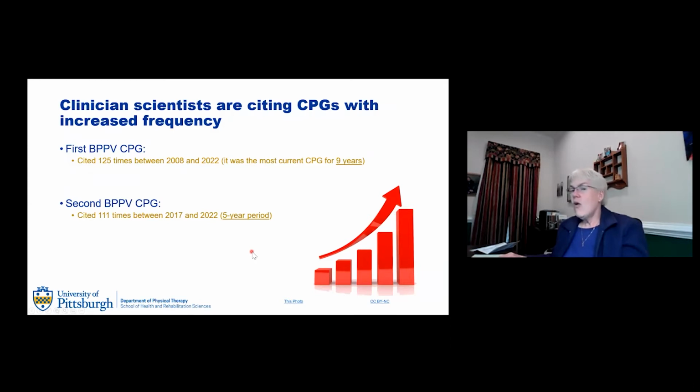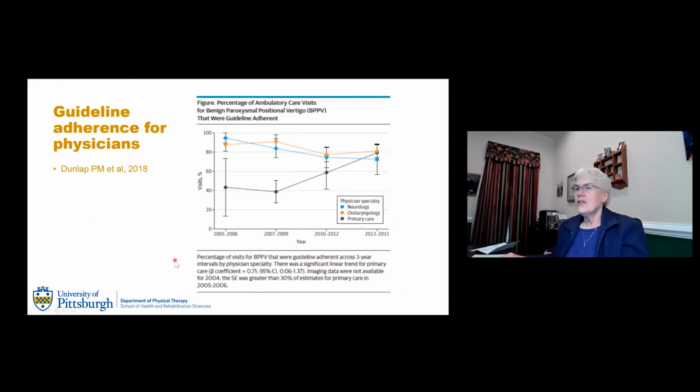In terms of how often these things are cited, they're cited a lot. If you look at the first clinical practice guideline for benign paroxysmal positional vertigo, it was cited 125 times over a 9-year period. The second CPG that came out was cited 111 times over a 5-year period. So it's almost double in terms of the number of citations in the new one. So people are using these things, they're reading them, even though they're outrageously long documents generally.